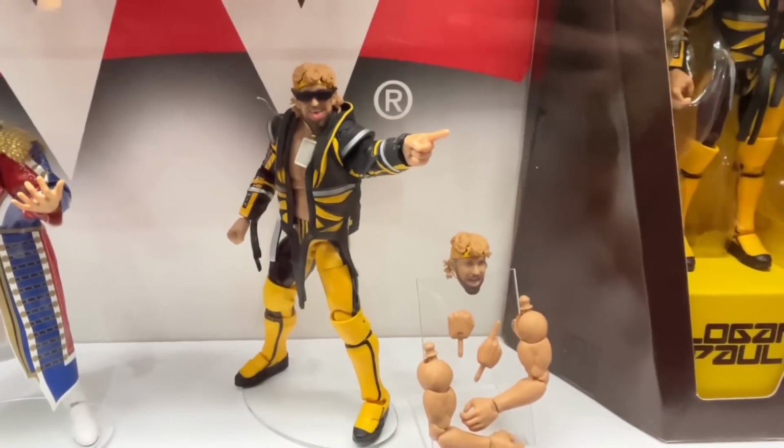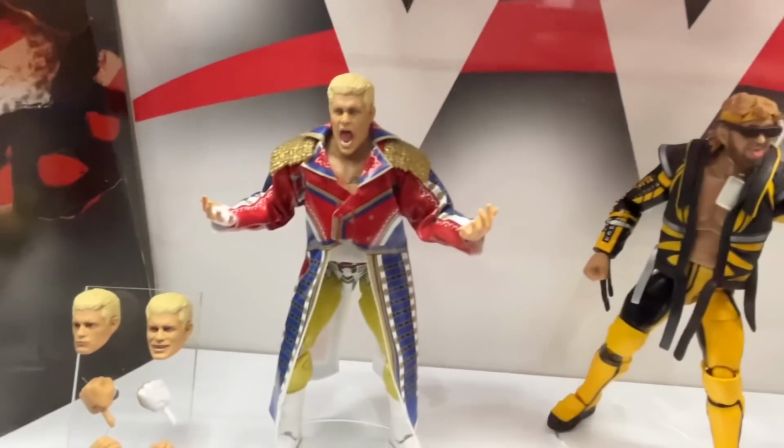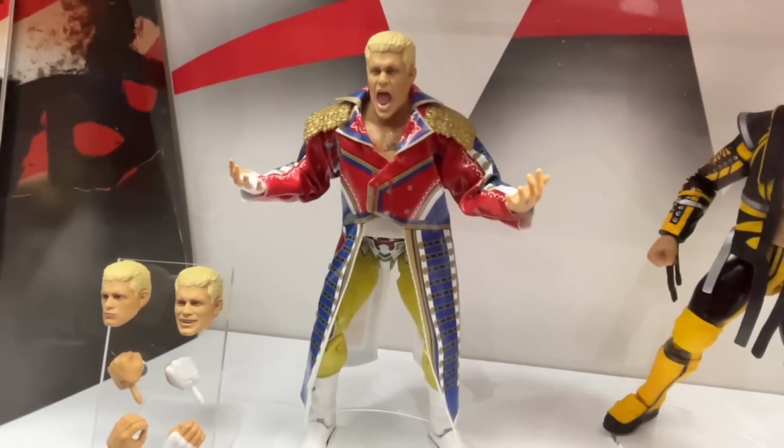You got the Logan Paul Mattel Creations exclusive. You even have it in mint on card. Very glad I got multiples of these. You know, I think that the Logan Paul looks really good, but I think the star of the show is the Cody. This is one of my favorite figures we've seen.